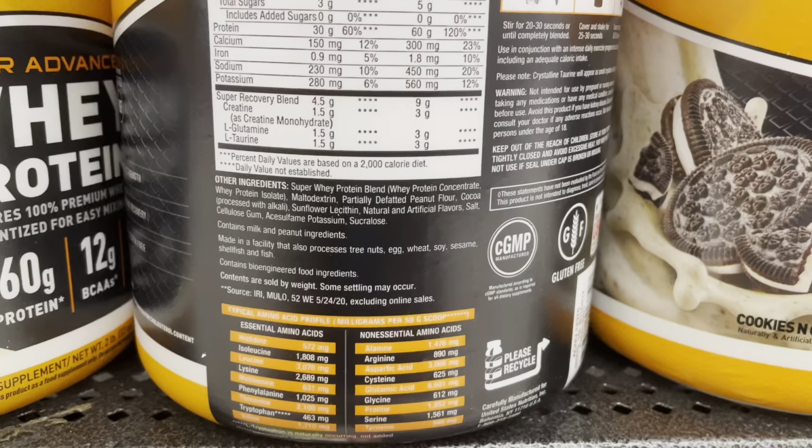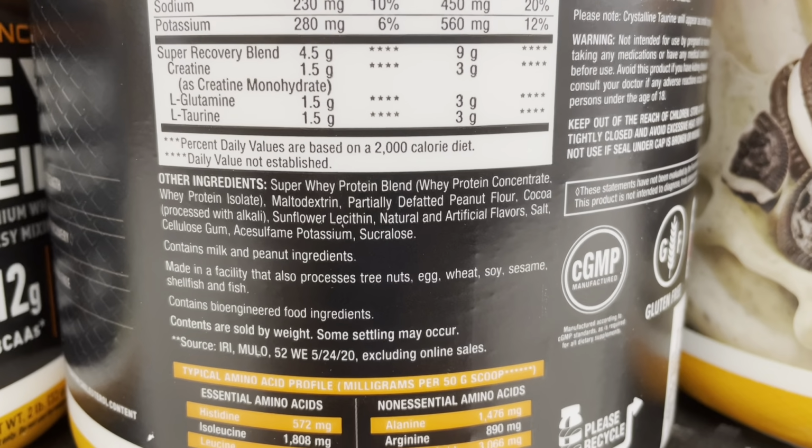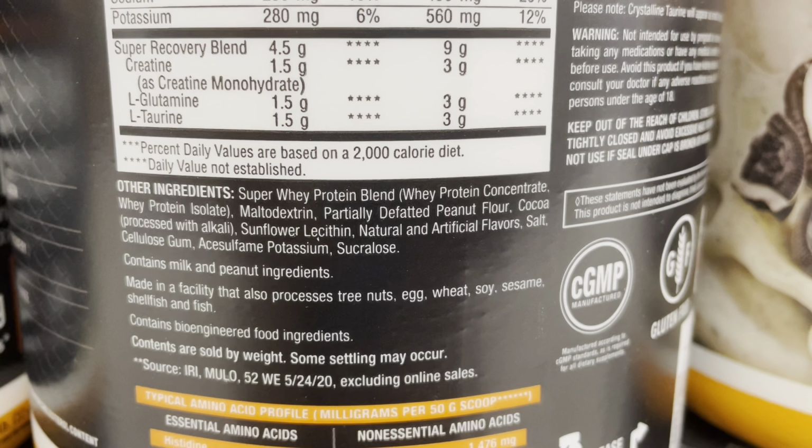And then we keep going and we see acesulfame potassium and sucralose. Acesulfame potassium and sucralose have a similar effect as maltodextrin. These are artificial sweeteners that can change the beneficial bacteria in your gut and can contribute to things like inflammation and infection. There are animal studies that show these artificial sweeteners can even damage the DNA in your gut and can trigger things like liver damage.